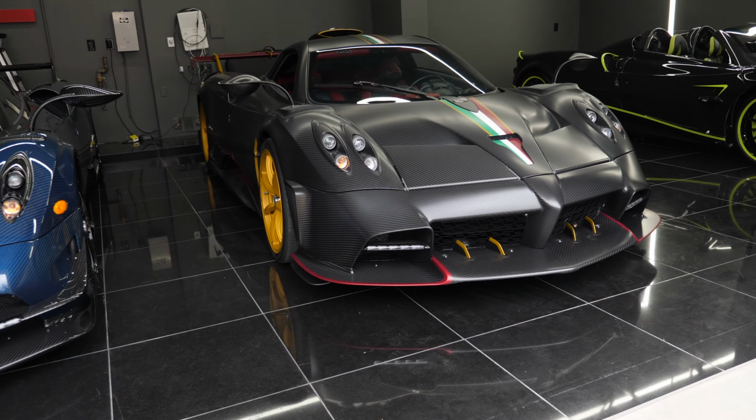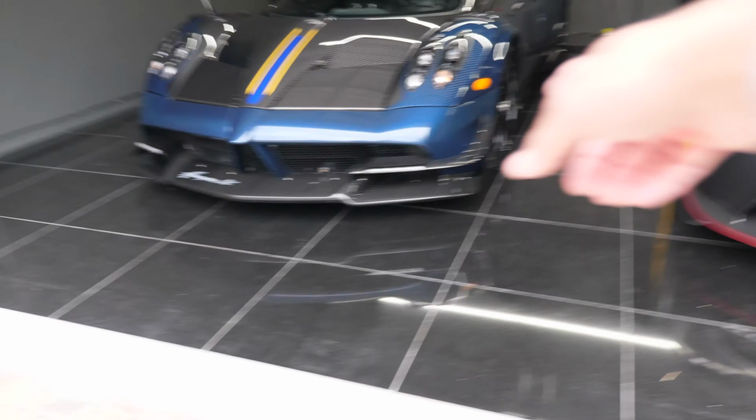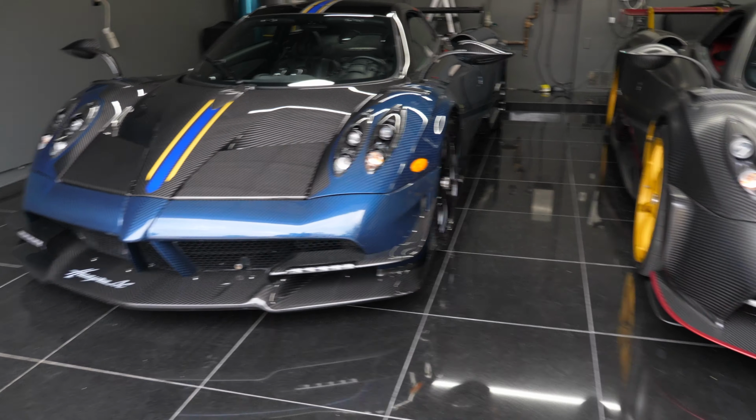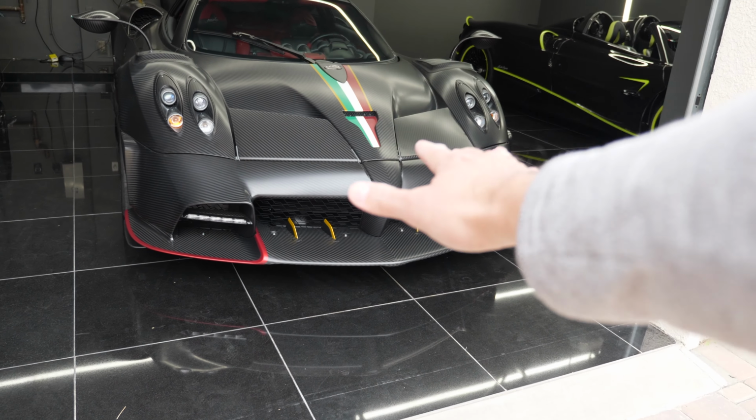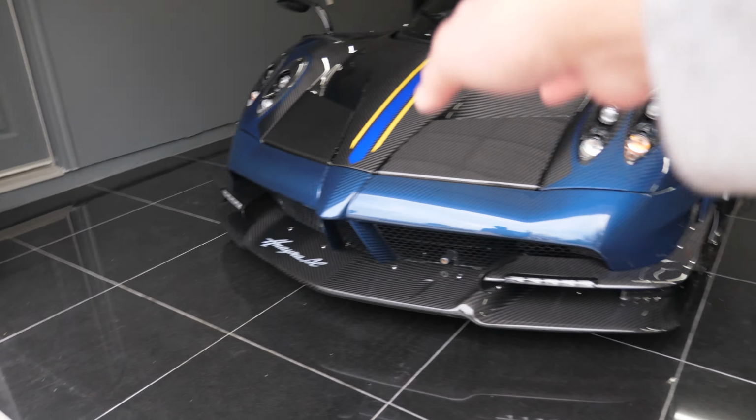If you look at the front bumper, completely different. This one has canards. I honestly love the canards on this one. Fortunately, they didn't carry on to this one. It looks like it has teeth here. This one doesn't. This one has a small nostril right here. These fenders are different as well. This one has a roof scoop. This one doesn't. Glass top on the BC, no glass top on the Imola.